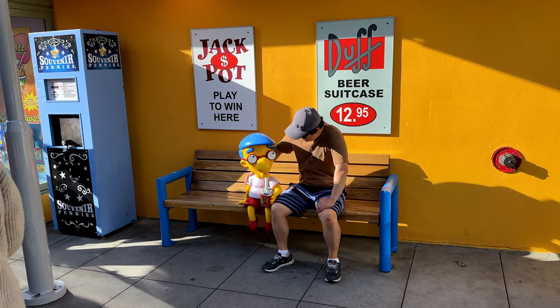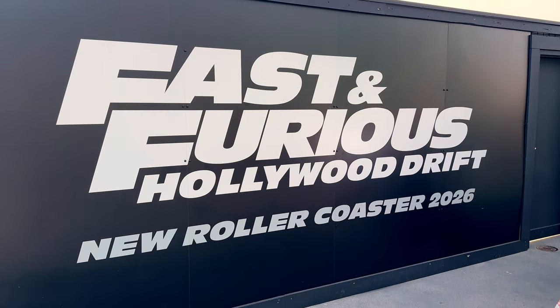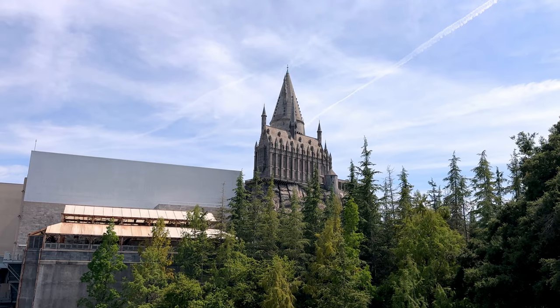There is an area at the park that is currently under construction because they are building a new Fast and Furious roller coaster. I'll definitely come back for that one.